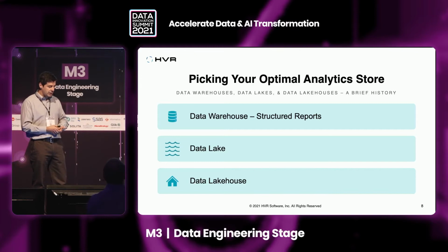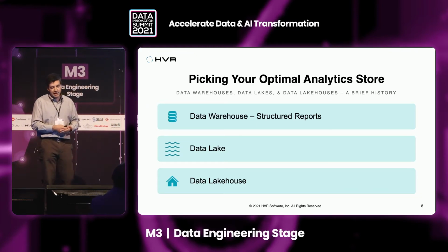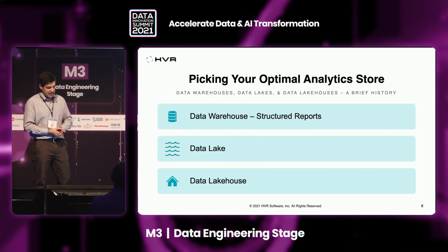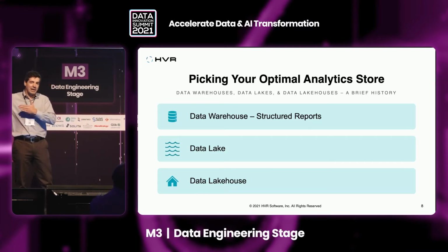And then the data lake house that emerged more recently is basically the combination of these 2 previous systems, right? So you'll have, let's say, the data lake in the middle, and then downstream you'll have a data warehousing, okay?